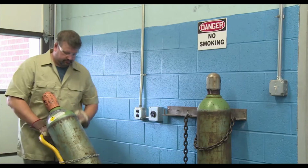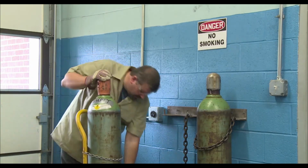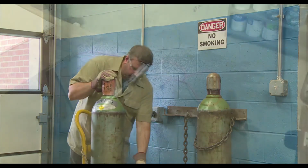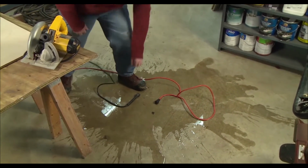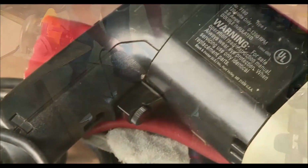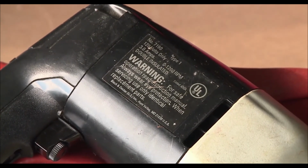Some work environments create special electrical hazards, and it's important for you to know about these situations so you can take appropriate safety precautions. The first thing to remember is that water conducts electricity. Using electrical equipment in the rain or areas that are wet creates very serious shock hazards. Even double insulated tools can give you a shock if water gets inside them.